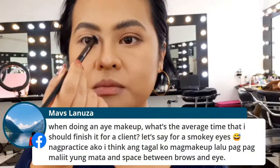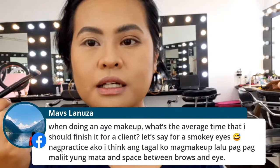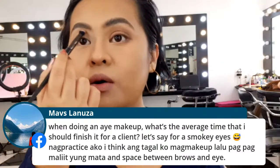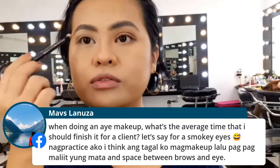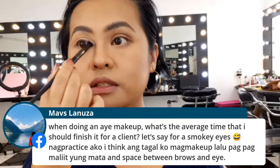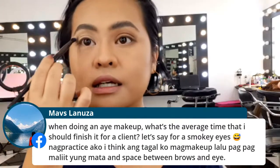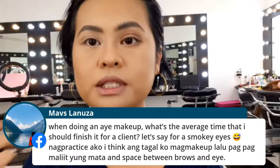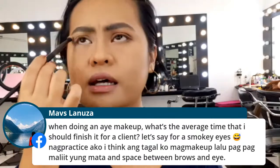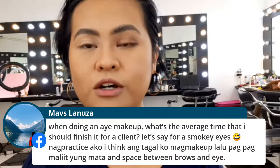When doing an eye makeup, what's the average time that I should finish it for a client? Let's say for a smoky eye. Well, generally, it should be roughly 10 minutes or so. Like 5 minutes for the base, and then another 5 for the brows, and then 10 minutes for the eyes. That should include eyeshadows, eyeliner, application of false eyelashes, and then 5 minutes again for face makeup, another 5 for adjustments.